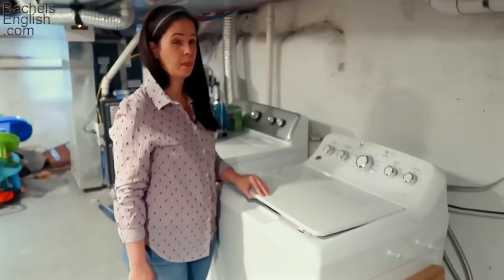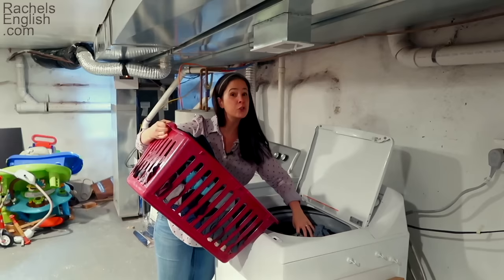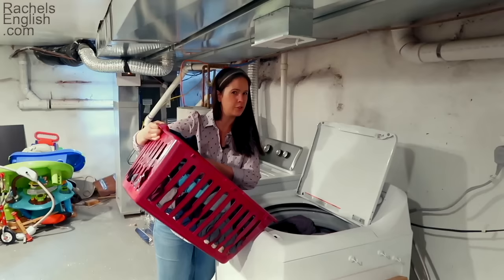All right, I have a load to do. Let's do it. This is a big one. This is going to be a super. I'm not sure if that sweater should go in. I think it's okay. Some stuff is dry clean only. Do you ever put dry clean only stuff in your washing machine? I know I do. I'm guilty of that.